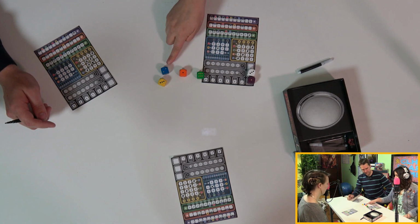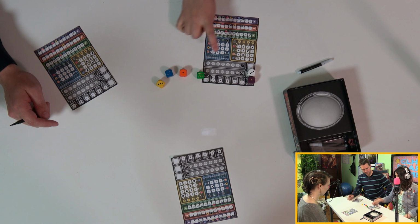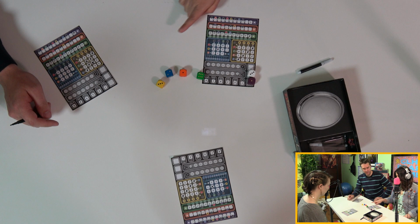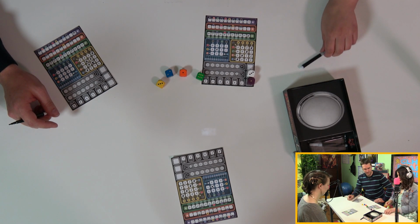I have a 6, 1, 2, and a 3. I could try and get for this 3. This blue 2 is still added to it, so it would be 5. If you take the blue 5, yep, you would be able to cross off the 5. That counts for my green. Yep. All right, I'm going to do that.